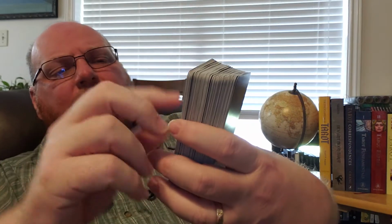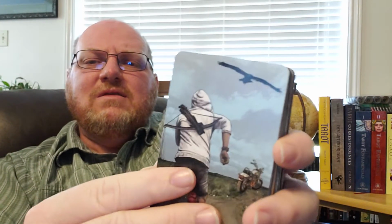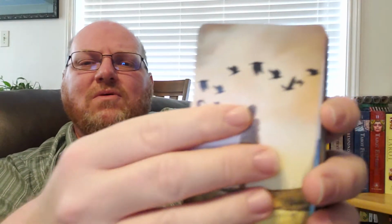There's a lot of walkthroughs and reviews on this. One of the things that I like is that she goes ahead and writes the card name on each of the cards, but it's done in a very non-intrusive way. Isn't that just gorgeous? And as you can see, the meanings of the cards just jump out at you. I mean, there is no mistaking it.